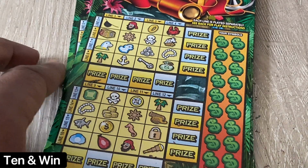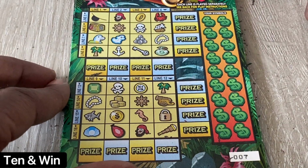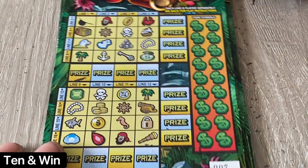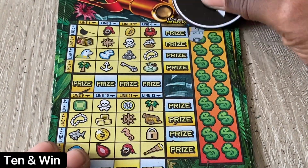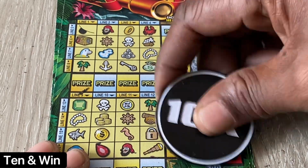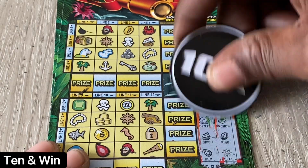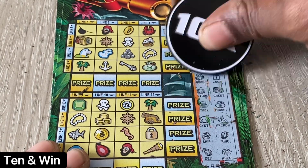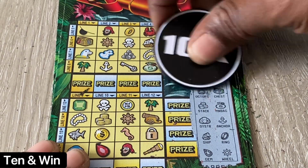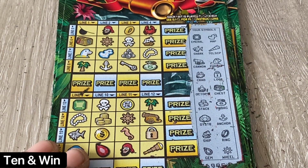Ticket number 7 on this treasure hunt ticket series, we have our symbols. Definitely looking to see some treasures now. I mean, they really playing hardball. They must gonna give me quite the treasure as hard of a hardball they are playing. I must finna get quite the treasure.